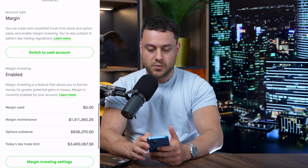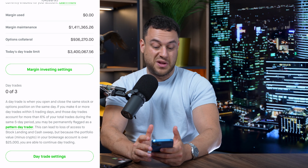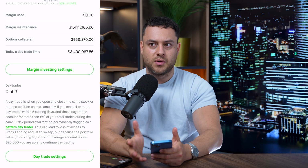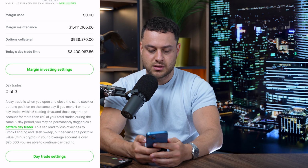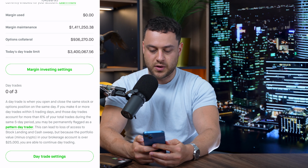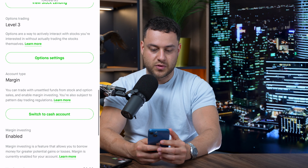You can see I have margin enabled, margin investing settings, day trades. It says for me that basically I have 0 out of 3. I don't know why I have 0 out of 3, because pattern day trader rules limit you to about 3 day trades per week, but only if your account is less than $25,000. So I don't think this applies to me, although it still says this can lead to a loss of access to stock lending and cash sweeps, but because the portfolio value in your brokerage account is over $25,000, you are able to continue day trading. So I'm able to continue day trading, but I guess they might flag me and not allow me to do, for example, stock lending, which I don't care about, or cash sweep, which I also don't really care about.